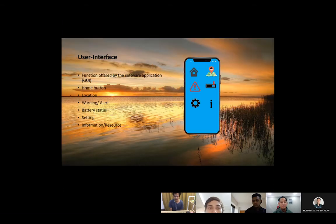So for the user interface, these are the functions offered by the software application. The first icon is the home button. The second icon is location. The third icon is warning or alert. The fourth icon is battery status. The fifth icon is settings, and the last one is information or resources.